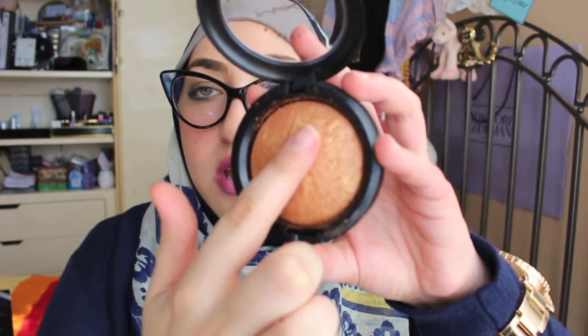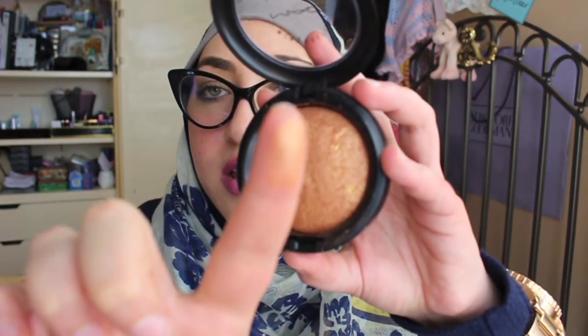Look at that. Isn't that amazing? See? Look at that pigmentation. I'm just amazed. It is such a pretty color. I definitely have worn it as a highlighter, and really like it that way.